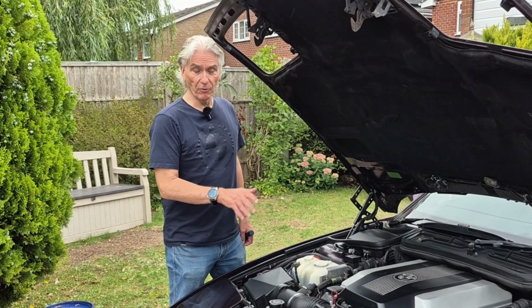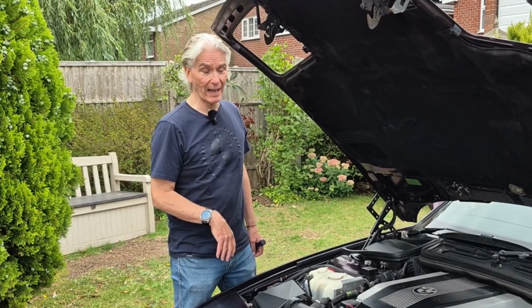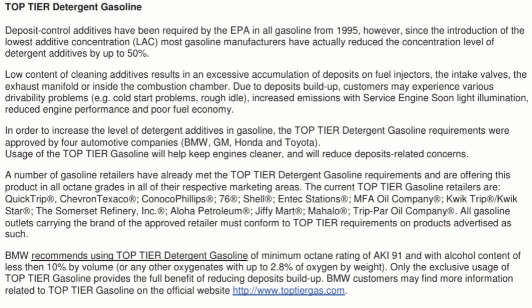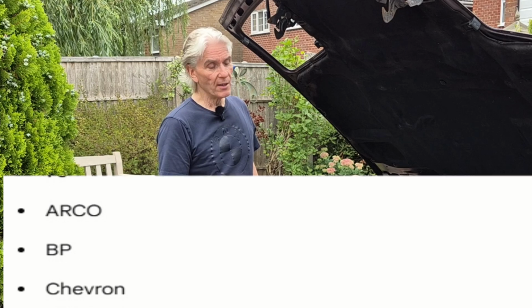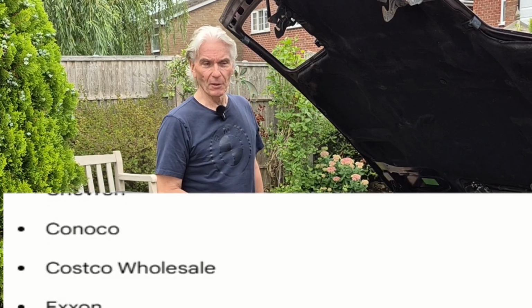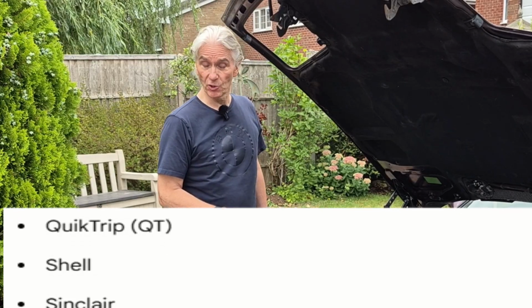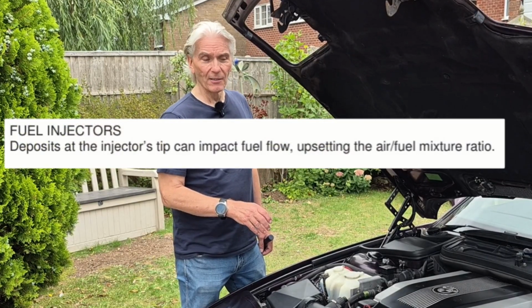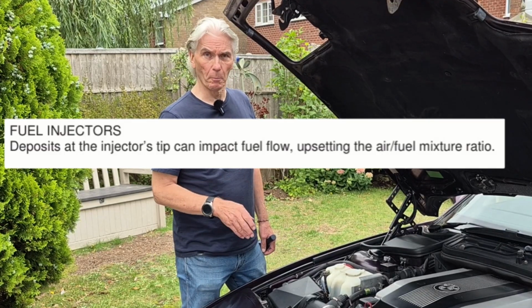Now, petrol is defined by BMW as having two different levels. There's something called top tier petrol, or probably top tier gas in the US, and stuff that isn't. Now, in 1995, they had an agreement between the main petrol suppliers, and that's the large ones, Esso, BP, Shell, and all the rest of it, to come up with a minimum specification for the petrol so that the engines would last longer.